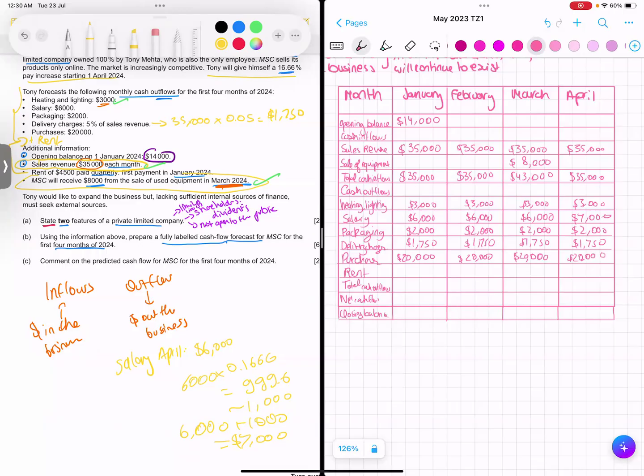Okay, and then you have rent. Rent is 4,500. It's paid quarterly. What does that mean? It means it's paid once in January and once in April. So you do not pay all year. Then we add all of our cash outflows for each month, and we finish. So this is what we do.